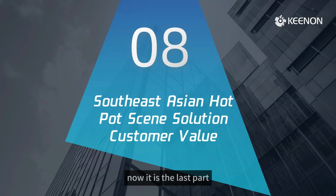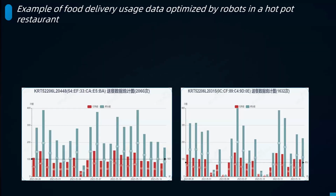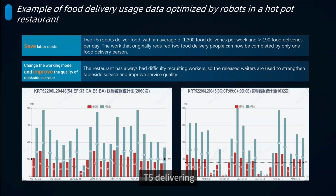Now, it is the last part. Customer value of Southeast Asia Hotpot Restaurant solutions. Here is our real data from the backend of a Hotpot restaurant with 2 T5s delivering an average of 1,300 times per week. The work that originally required 2 food delivery people now can be completed by only 1 food delivery person.